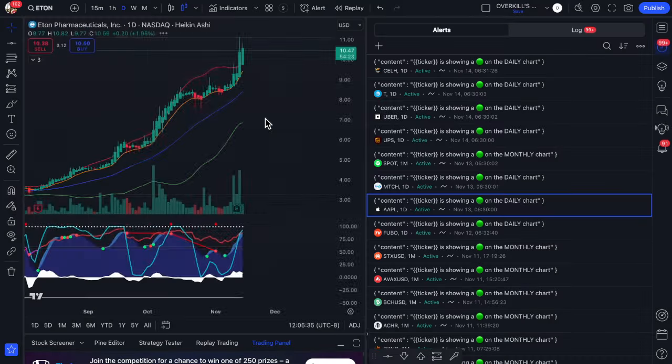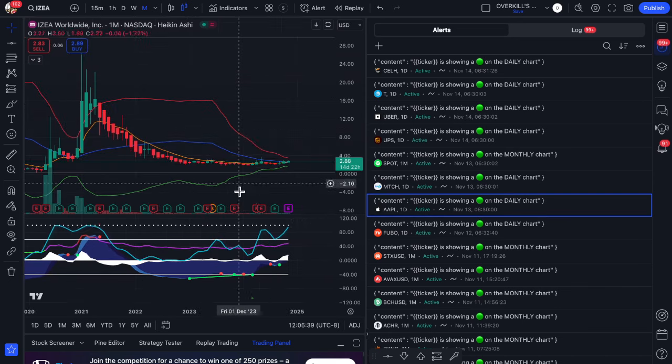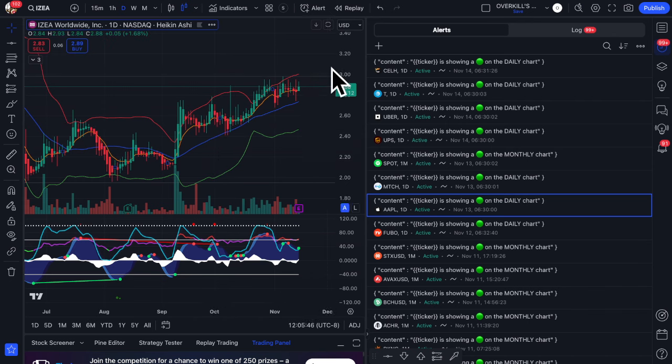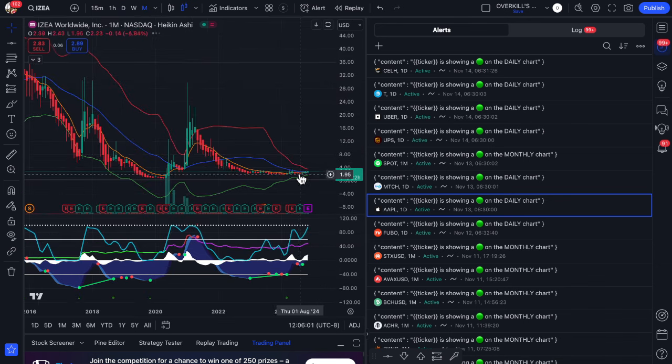IZEA. Okay, this one's also green on the monthly. So great call out. Super choppy, though. So I'm guessing this thing isn't really liquid. It's got a green dot today. So if you're playing that green dot, use your stop loss at $2.80 on this one. They also have earnings here at the end of the day, so that's going to be a gamble. If they sell off on earnings back down to 240, that might not be a bad place to pick it up. Monthly chart is pointing up here.